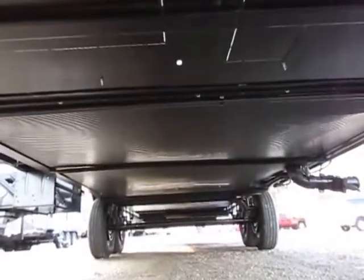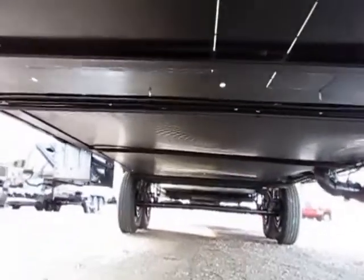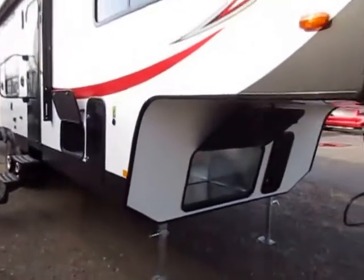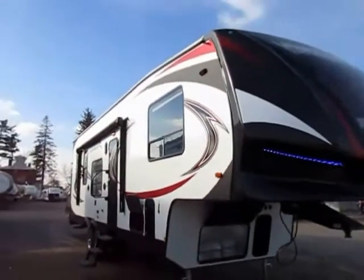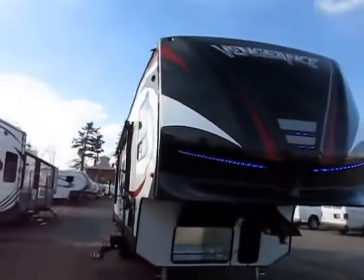You do have an enclosed underbelly under the cabin area. Keep in mind, you will not have an enclosed underbelly under the garage area of almost any toy hauler due to the fact that this does have a fueling station. You cannot enclose a fuel cell because that's a big fire safety hazard, and the government gets upset with you when you do that.